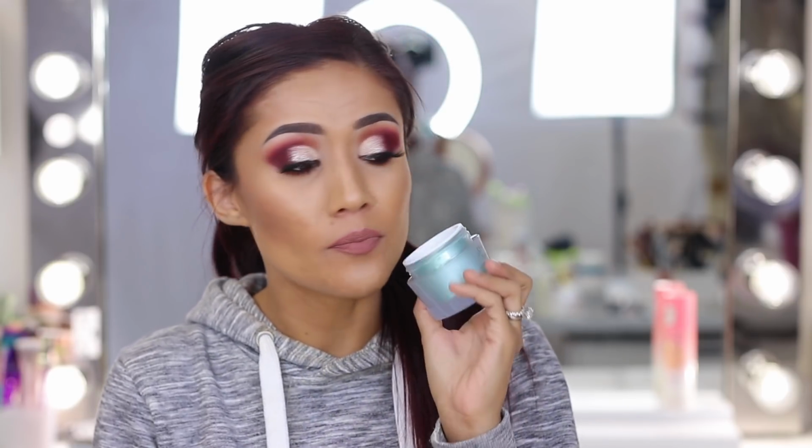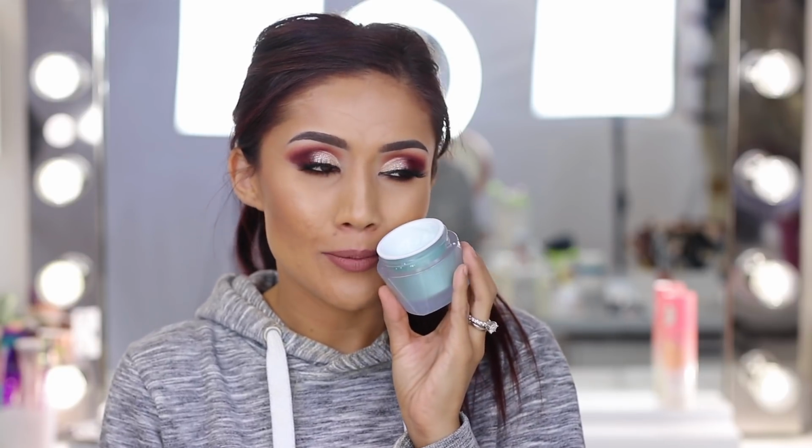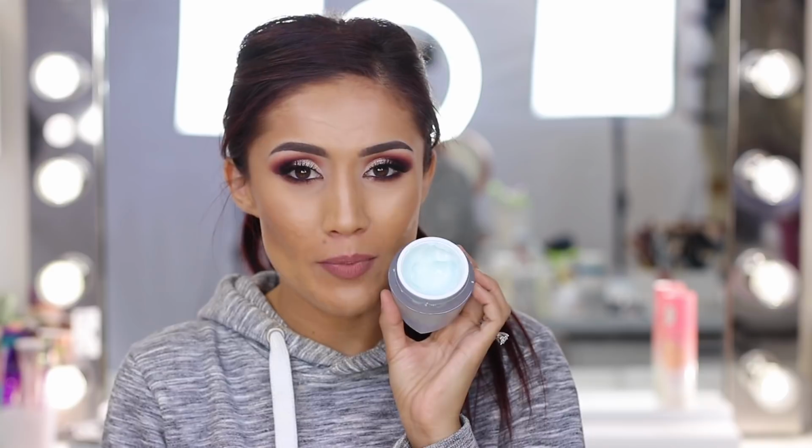If you guys have super oily skin, you've got to try this out. Get a sample. Do whatever it takes. Try it out. It smells like cucumbers, you guys. It smells so good, like cucumber melon from Bath & Body Works. It smells kind of like that.